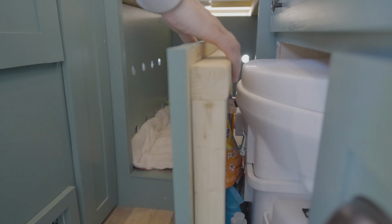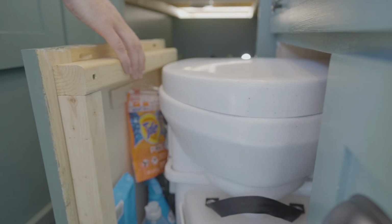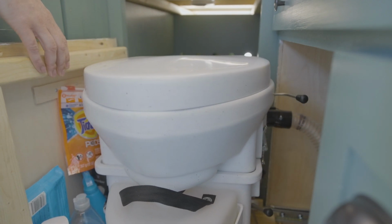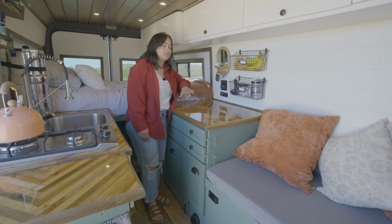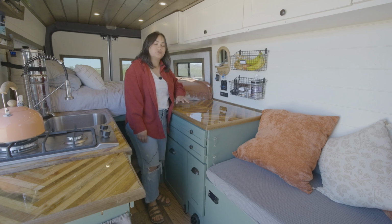And then in this cabinet here is actually our toilet. So we have a Nature's Head composting toilet, and it works really well. There's no smells or anything like that. And then up here is the toilet switch to have the fan on to blow the air outside and dry out the compost.